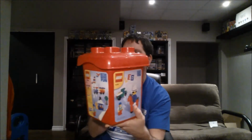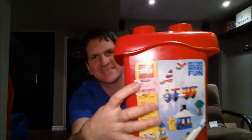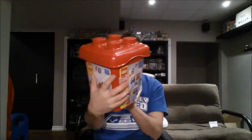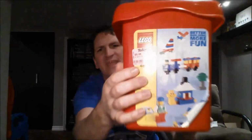There's a little bit of wear on the labels, but who cares? It's a bucket and it's for kids. For it, I paid $6. It's supposed to have 400 and some odd pieces in it, 487, you can see it right there. But this lid is supposed to be sort of like a garbage can lid where it swivels in, so I think it's normally only filled up probably to about there, or maybe even less.